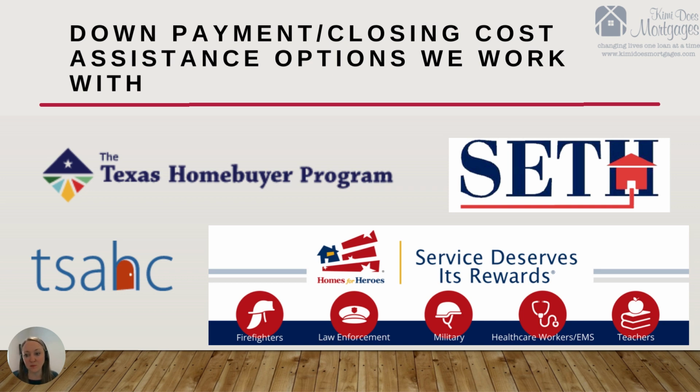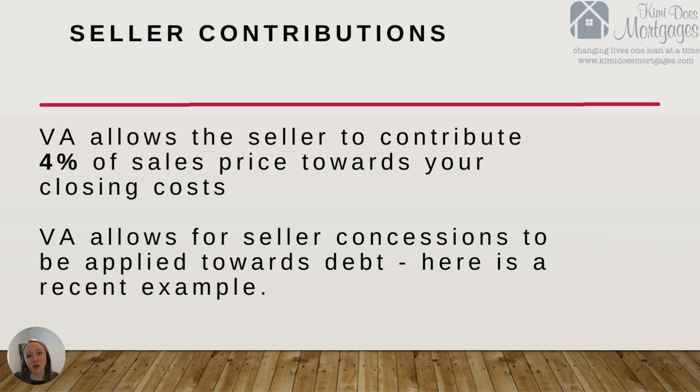As far as seller contributions go, which is a very common way to help get closing costs paid for, just so that you are aware, VA allows for the seller to contribute 4% of the sales price towards your closing costs. And the VA actually allows for those seller concessions to be applied towards debt.